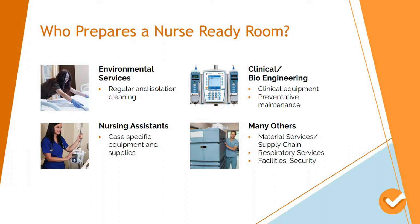I'm going to go across to the next one on the top, and that's clinical engineering or bioengineering, depending upon what your department is called at your facility. But these individuals obviously are focused on making sure that the equipment is being serviced, has the appropriate preventative maintenance, and it's working appropriately.